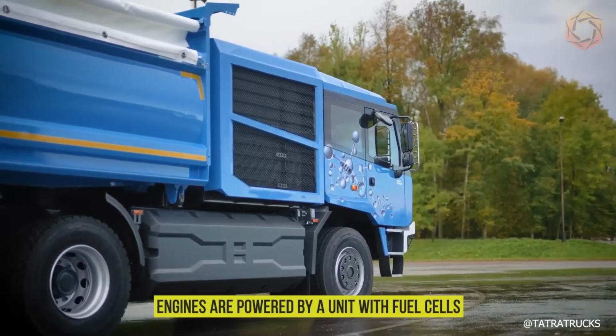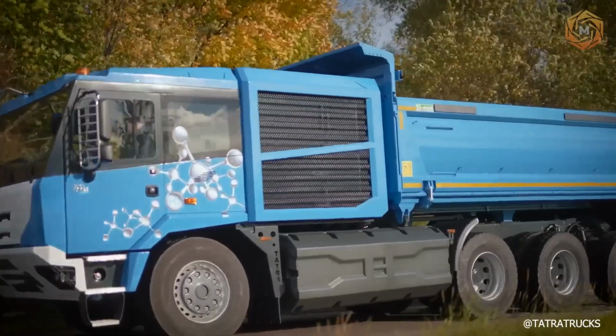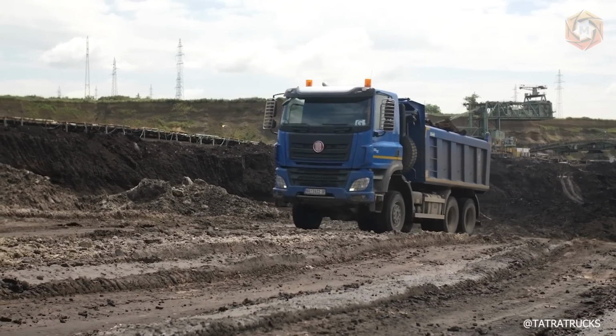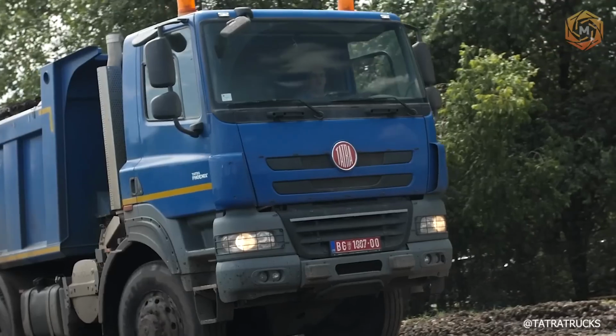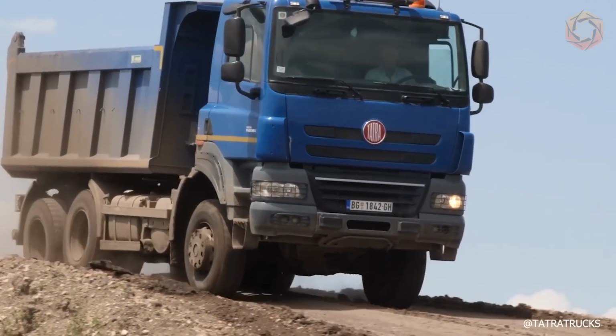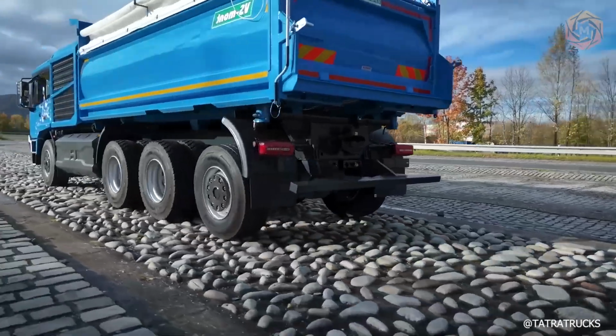The engines are powered by a unit with fuel cells. In them, there is an electrochemical reaction of hydrogen with air, or rather with oxygen, resulting in the production of electricity, and as a side effect, water is formed. Thus, the Force eDrive's only exhaust is water vapor.